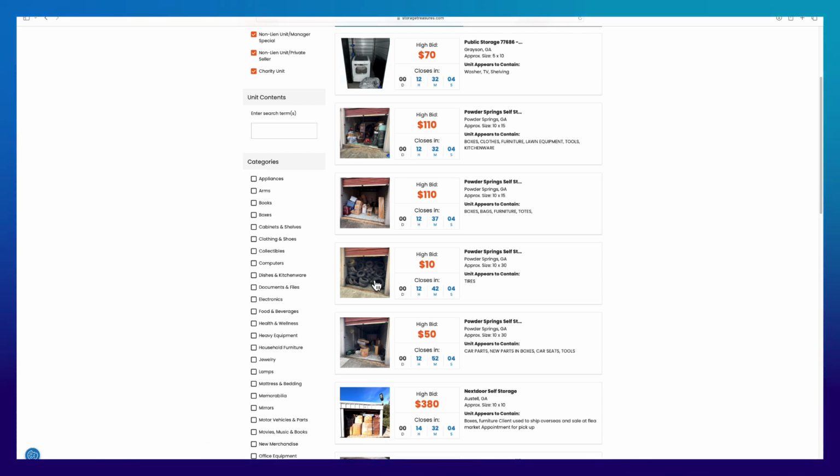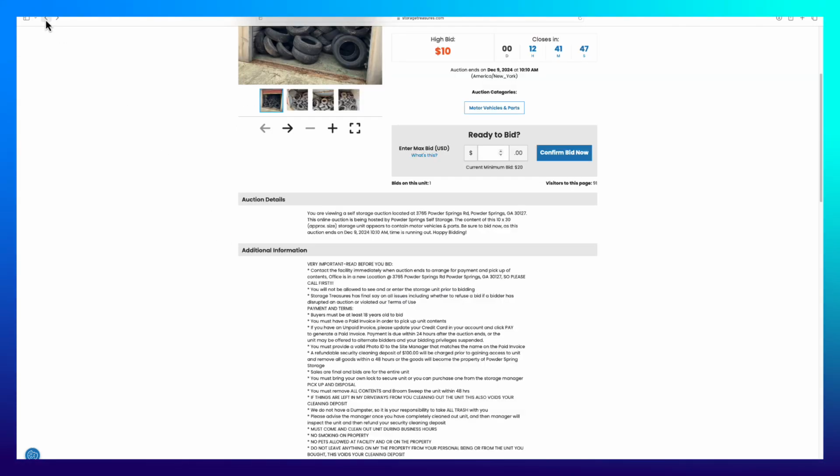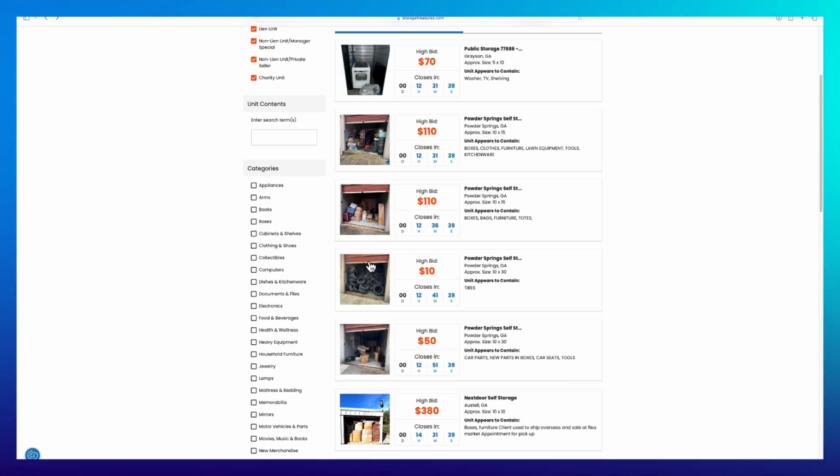This one in Powder Springs, Georgia. It's a bunch of tires. Nobody's gonna buy. Well, clearly somebody's bid on it. It's got one bid. It's got 91 views. This is a waste of money. I don't know what somebody could do with a bunch of used tires, but evidently somebody's bidding on it. Definitely won't be me.